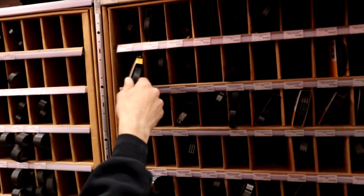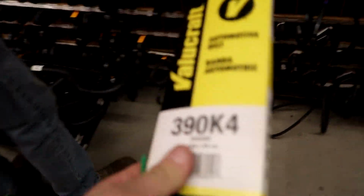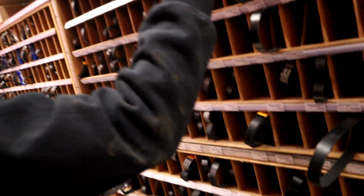So how long? 390? Yeah, 390. 39 inches? 39 inches. Okay. Well, I got a 390 K4. That could work. But I don't want Value Craft though. I want to get at least a Continental. We can compare that. We need a 55-inch belt, and all we can find is a 65-inch belt. Gotta look in the system, see what they got.